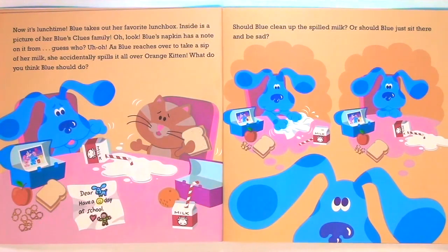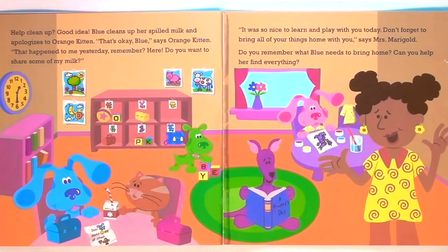What do you think Blue should do? Should Blue clean up the spilled milk? Or should Blue just sit there and be sad? Help clean up? Good idea! Blue cleans up her spilled milk and apologizes to Orange Kitten.